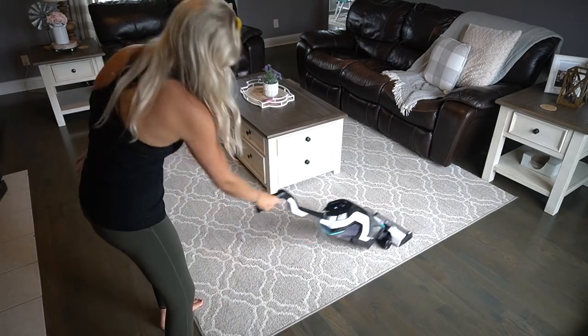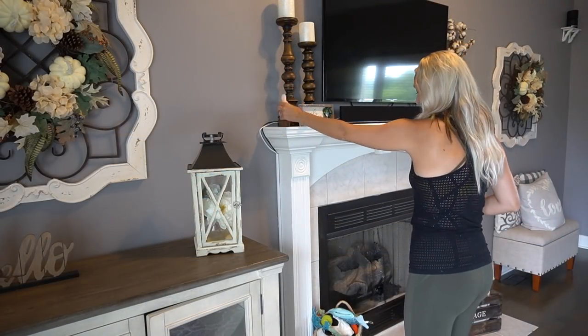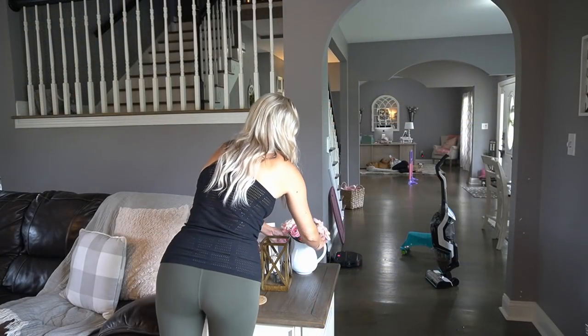Last year I did decorate it, but we had just moved in, so things just weren't the same. This year, everything is much more the way that I want it. So I think that it's going to be beautiful.